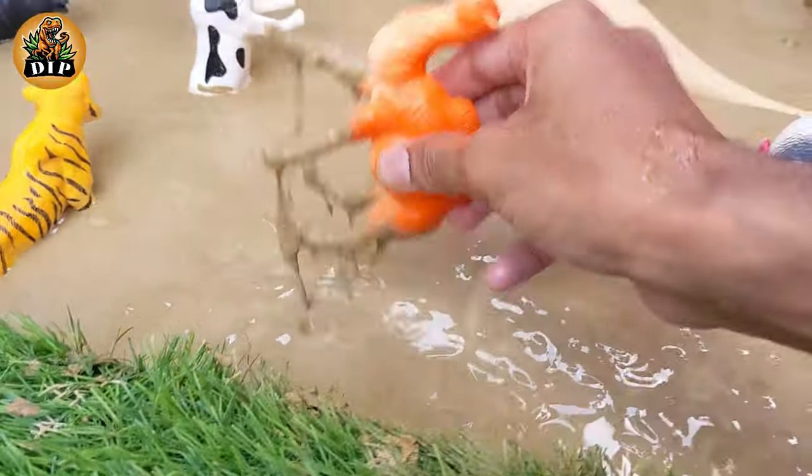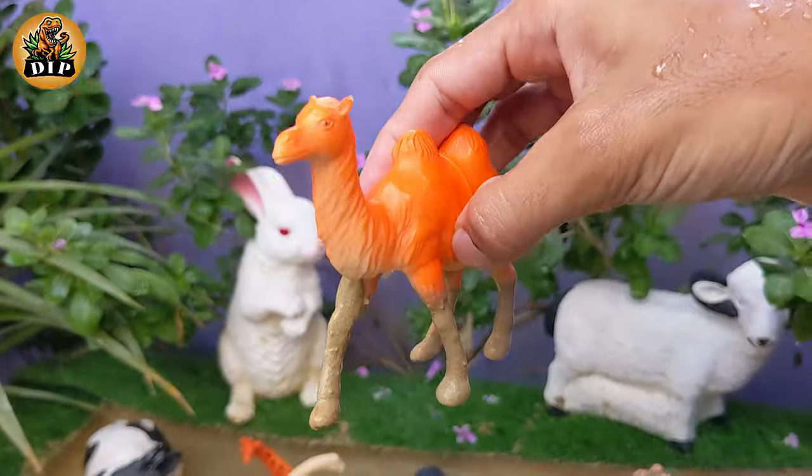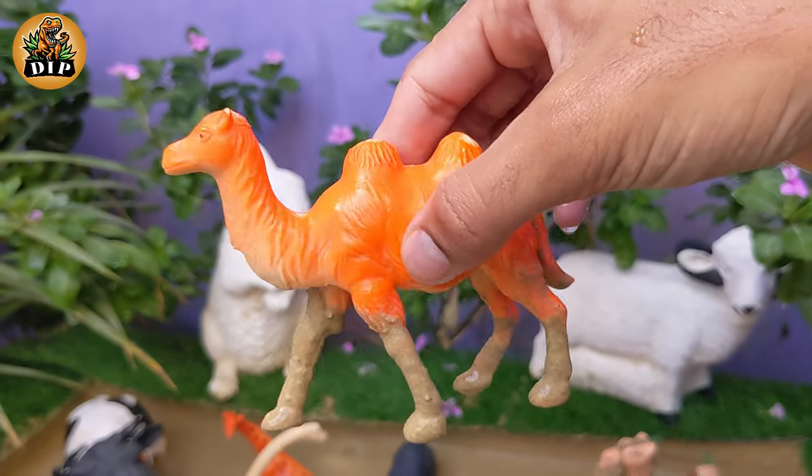And the next animal is camel. The most expensive camel was sold for $53 million.